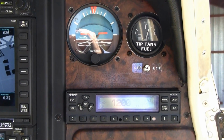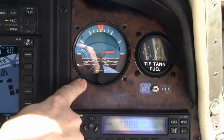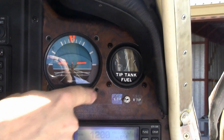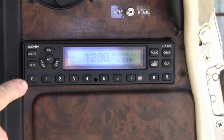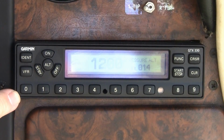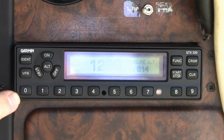To the right of the main avionics stack is a Sigmatek standby artificial horizon, and this is the fuel gauge for your tip tanks. Below this is your Garmin GTX 330 Mode S transponder, which has TIS traffic. This traffic shows up on both your MX20 and your Garmin GNS 480.